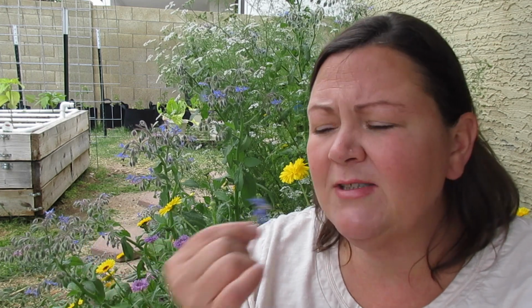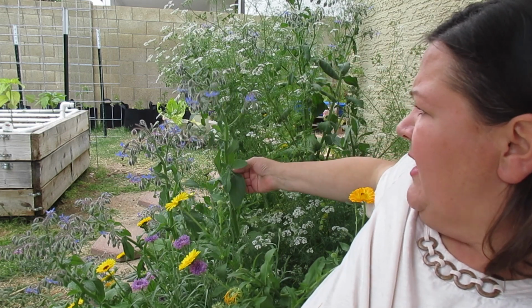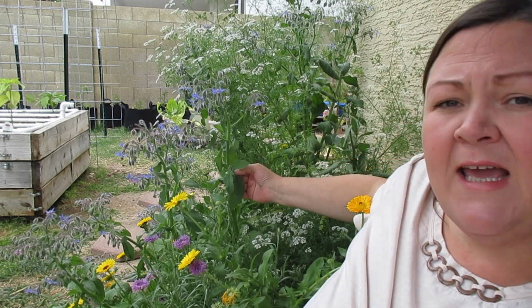And then the next thing that's neat about it is that you can eat it. So the girls and my husband Dale, they munch on the flowers all the time. They've got kind of a sweet flavor, kind of like a grape does. Now the leaves, especially the younger ones, taste like cucumbers, according to a lot of people. So you can use those in salads. You could maybe use it on a sandwich.